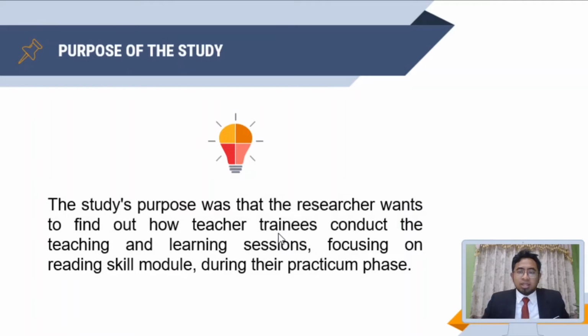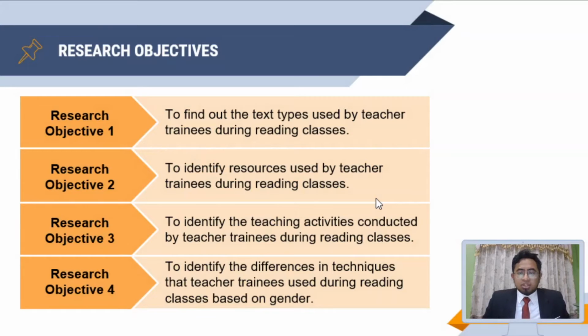Moving to the next point, the purpose of the study was that the researcher wants to find out how IPGM TESL teacher trainees conduct the teaching and learning session during their practicum phase. There were four research objectives. The first was to find out the text type used by teacher trainees during reading classes; next, to identify resources used by teacher trainees during reading classes; next, to identify the teaching activities conducted by teacher trainees during reading classes; and the last was to identify differences in technique that the teacher trainees use during reading classes based on gender.